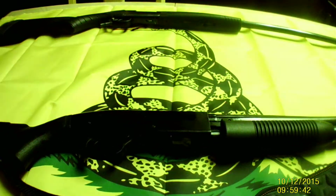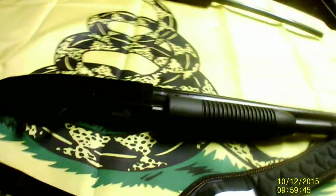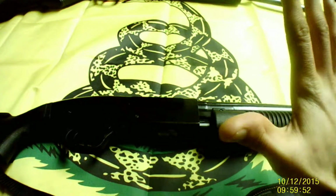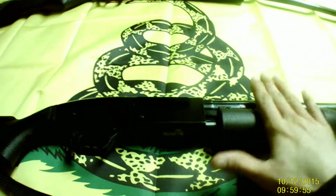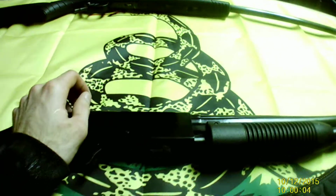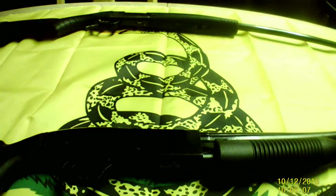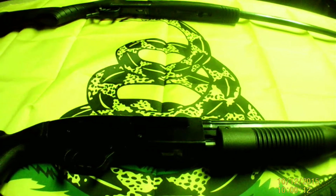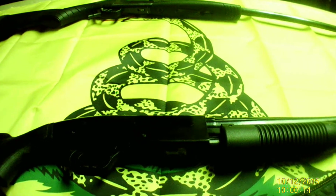Alright, but anyways, in the debate between the pump action versus the single shot, and why I'm going to pick the 12 gauge pump action over a single shot. Reason being is that Henry right now is the only one that is currently producing American-made single shot shotguns, and they still retail for right around $400.